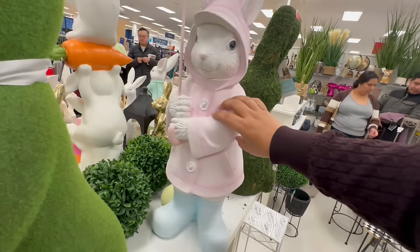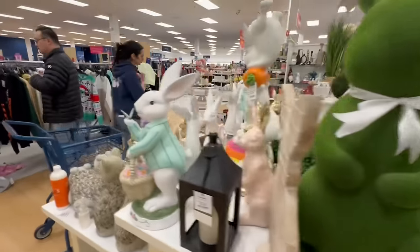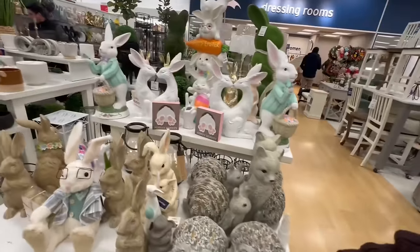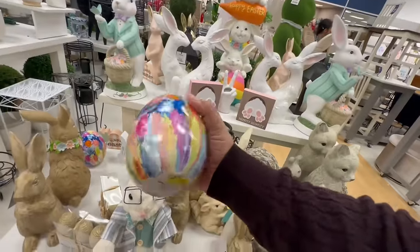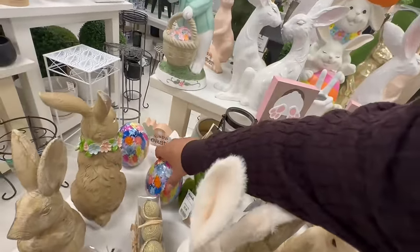Not seeing a price though. Okay. All right, well, let's keep looking and see what else we can find. Ooh, look at these eggs. Pretty light. So these are $5.99. It's funny, I was picking this up thinking it was gonna be heavy, but nope, it's very light.